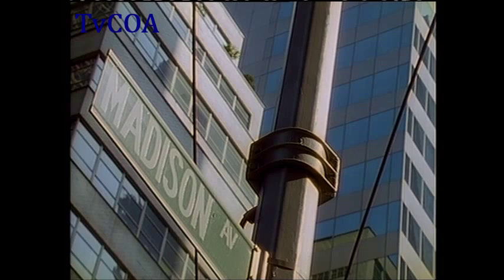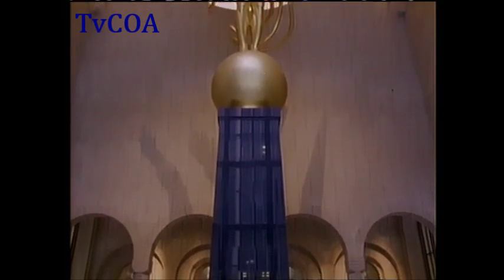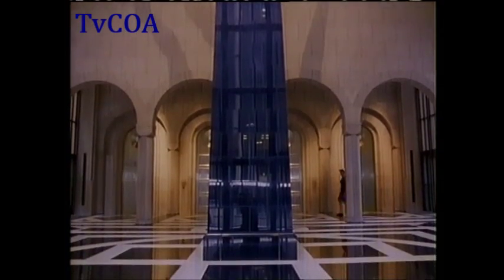Madison Avenue is the prestigious address of advertising firms. Its symbolic skyscraper, with its distinctive pediment, was built by Philip Johnson, the proponent of postmodernism.